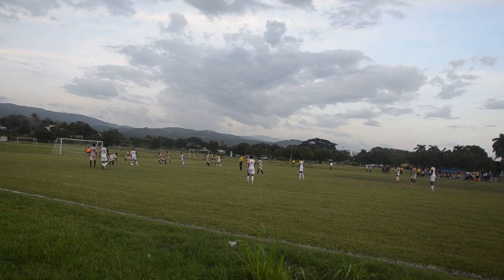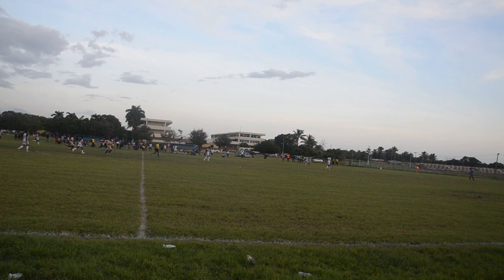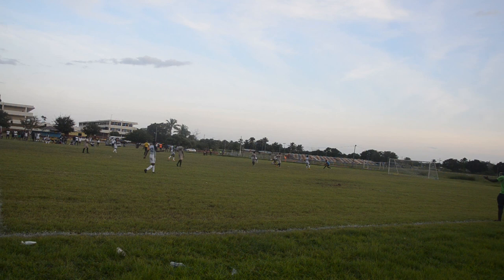Quefa with the clearance. No nonsense centre back. He's not taking any prisoners. The team has it now for UTECH. He passes it to Rodriguez. Rodriguez has an option. Rodriguez goes long, but it's flat in the path of Rumpel. Rumpel looks up, puts it to Wildman. Wildman gets it, overhits it, and the referee says this should be another free kick.